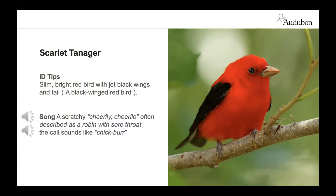The females and immatures are olive yellow with darker olive wings and tails. And after breeding, the adult males molt to a female-like plumage with black wings and a tail. They're primarily insectivorous during summer and also eat fruit during migration and on the wintering grounds.